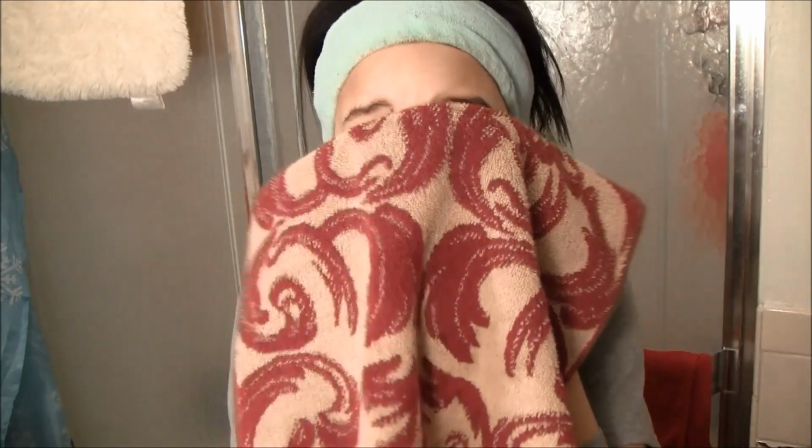Okay, after I do that, I get a clean towel and I just pat my face. I always pat around my face, because sometimes I do miss spots, like right here I still have a little bit. I always rub around my face because you don't want to rub your actual face, because your skin is very sensitive to tugging and everything. So the rest of my face though, I pat it dry.